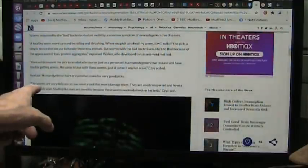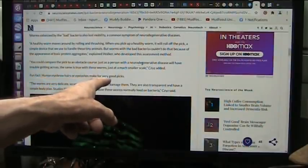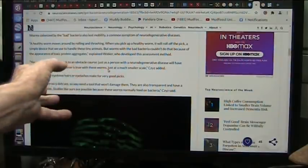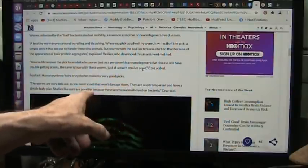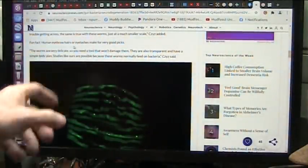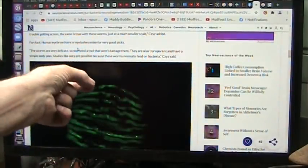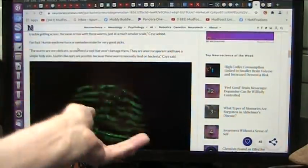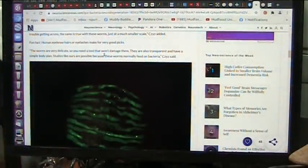All right, you could compare the pick to an obstacle, just as a person with a neurodegenerative disease will have trouble getting across. The same is true with these worms. You know, you lose mobility, just at a much smaller scale. Oh yeah, here it is. A human eyebrow or eyelashes make very good picks. They're very tiny little things. They grab them up and look at them under the microscope. But when they get a bad one, it just flops over like a dead worm. All right, the worms are very delicate, so you need a tool that won't damage them.